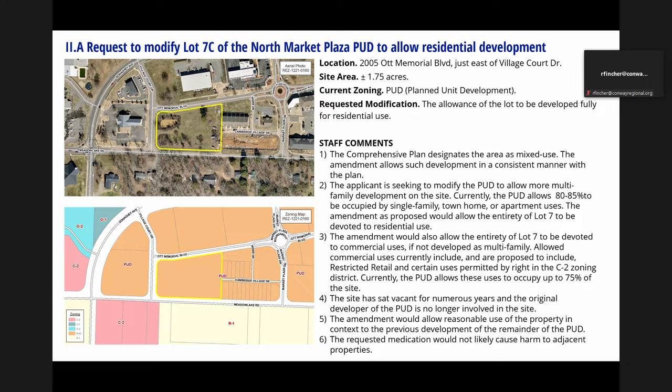The property on the north, west, and east sides is all PUD, and it is R1 to the south. There is an existing detention pond and a separate retention pond on the west side of the property that you can see on the aerial.